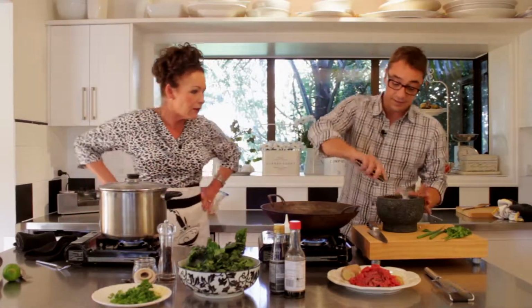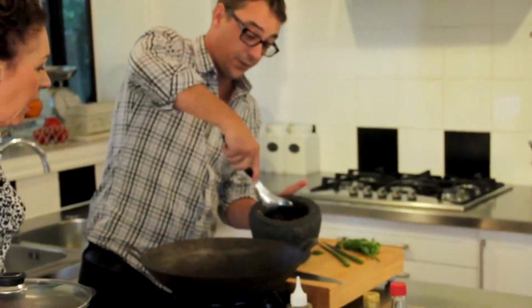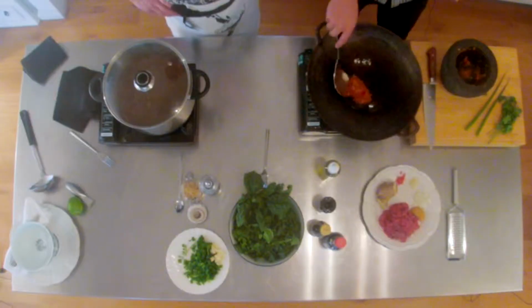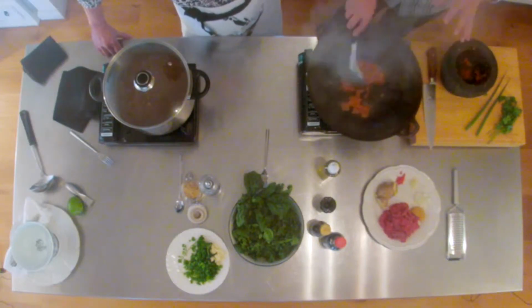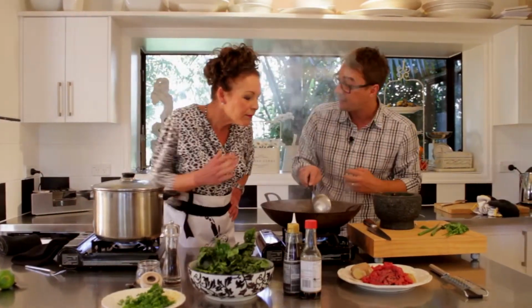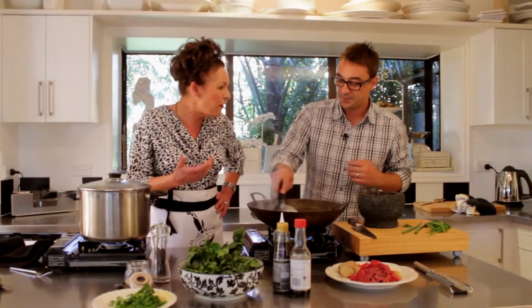Well, I can honestly say that this is going to probably spit a little bit, so if you don't want to get covered, my kitchen? I may do. Okay, now I'm just going to move that around. That'll be quite an intense smell. It'll give a hit of chilli. Oh, that's beautiful. Lovely, eh?